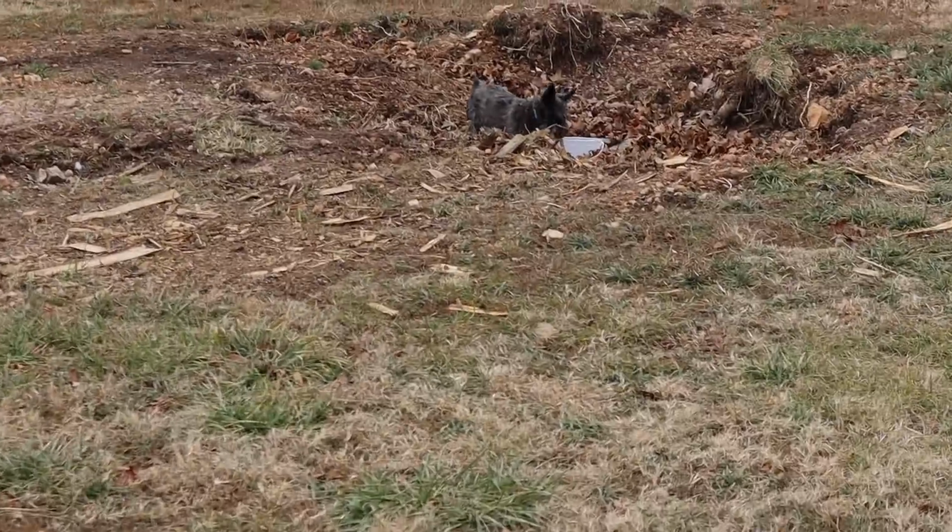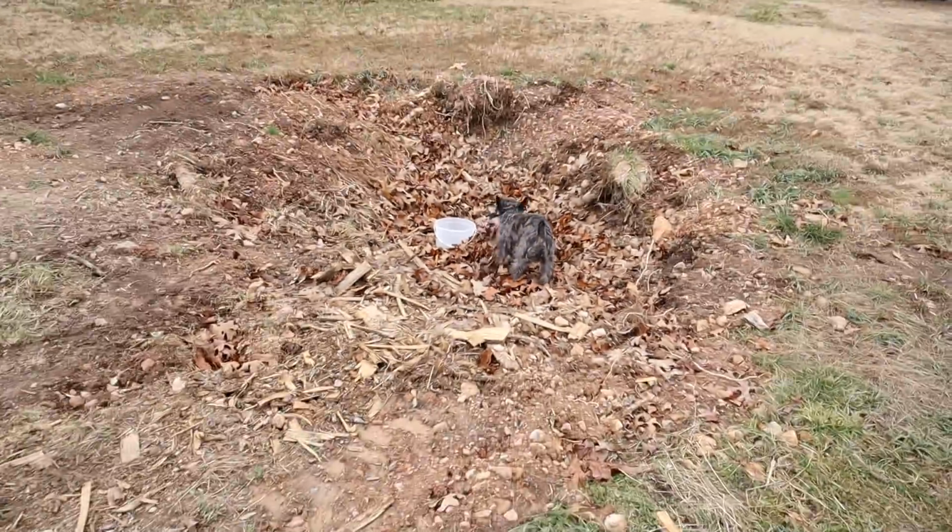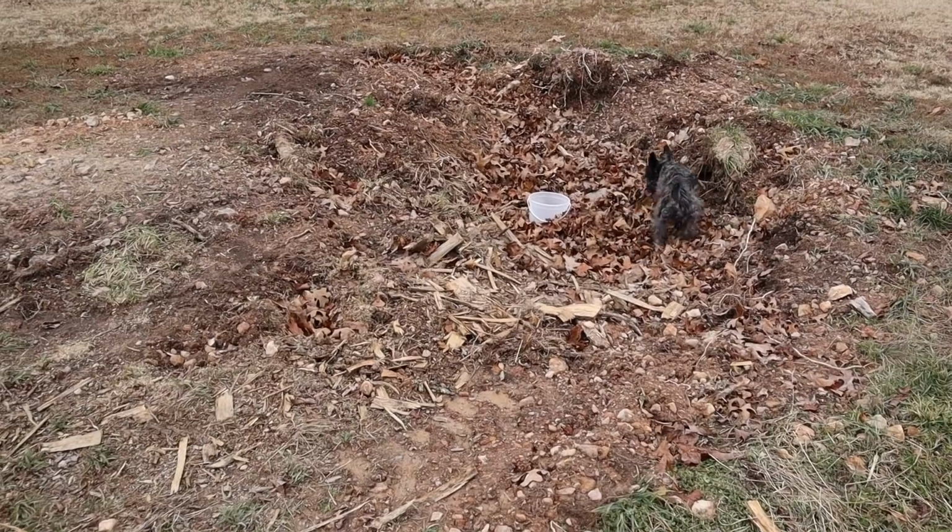Skeeter. Skeeter, what are you doing in there? This is another project I was just talking about. Got to get this thing filled up and cleaned up before it's time to mow in the springtime. But anyways, guys, what I was saying, back to topic.